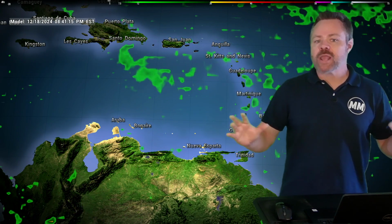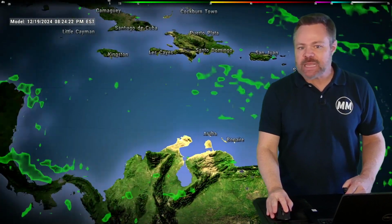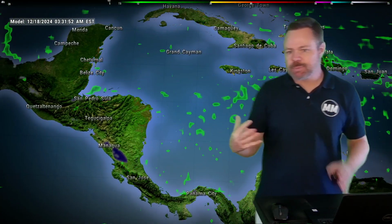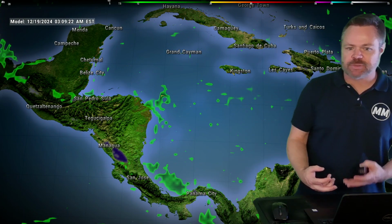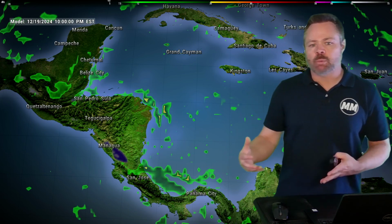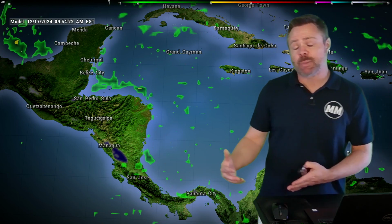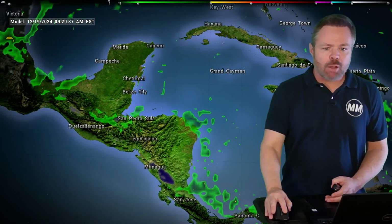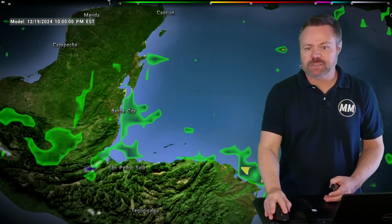I've got rain in the forecast for these areas each and every day. Now, we still have this broad Central American gyre, but it's beginning to lose some of its oomph and some of its impact. But you can clearly see that we will still have some daily showers developing across a lot of Central America. So Panama and Costa Rica, Nicaragua and Honduras, Guatemala and Belize will continue to see that chance.